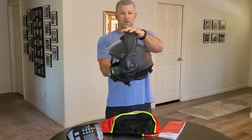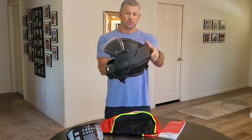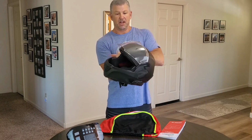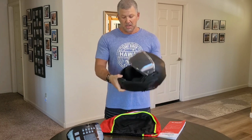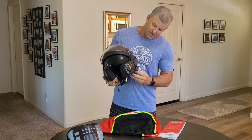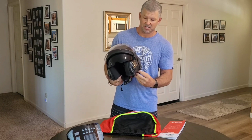This does not sit on top of your head and catch the wind and buff it. It goes back, it actually locks into place, then when you want, you just pull it back forward and lock it into place. Very simple to do. It also, of course, has a built-in visor here. Tinted visor for your eyes, sunglasses.